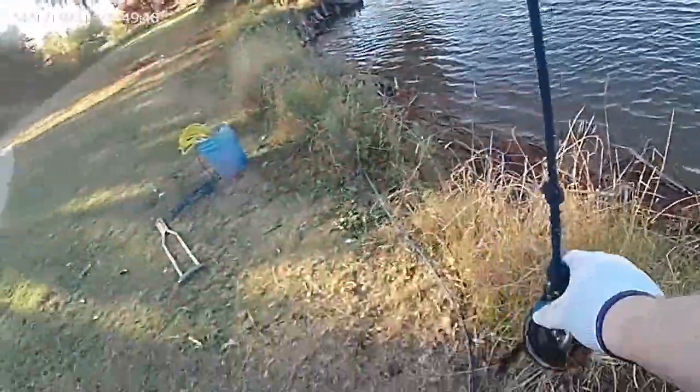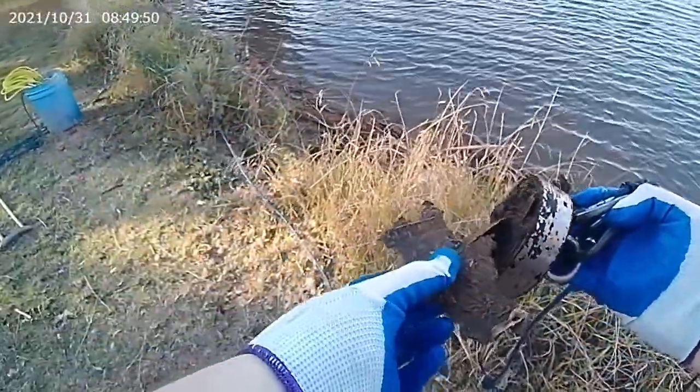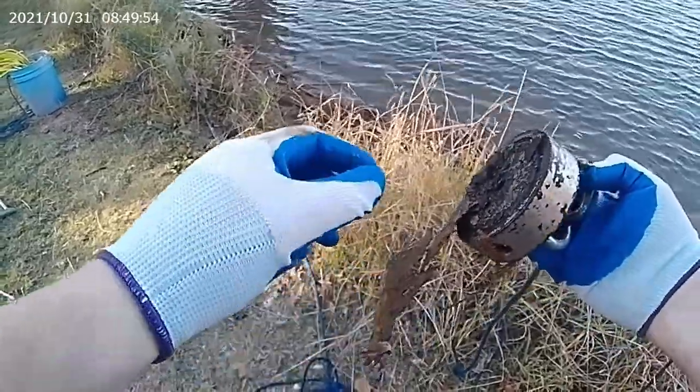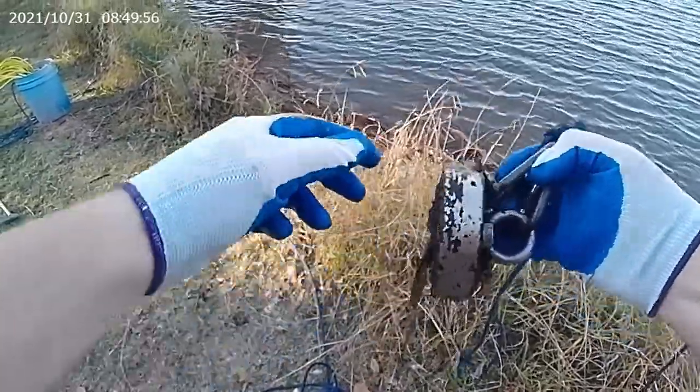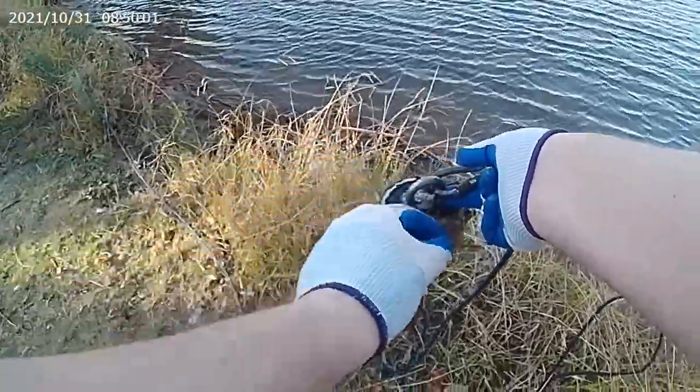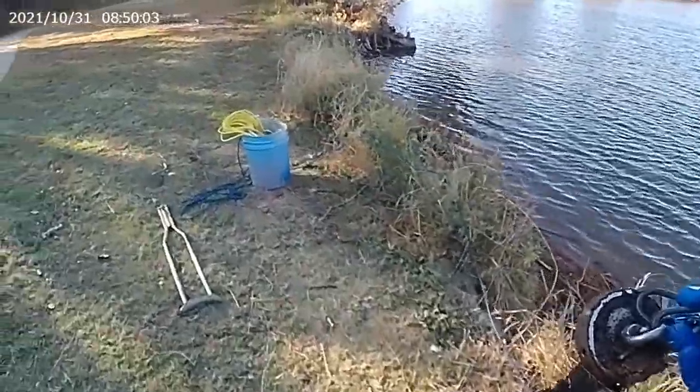What is that? Oh, it's some kind of metal. This is probably pieces that have corroded and come off of this barrel that I can see right by the shore.